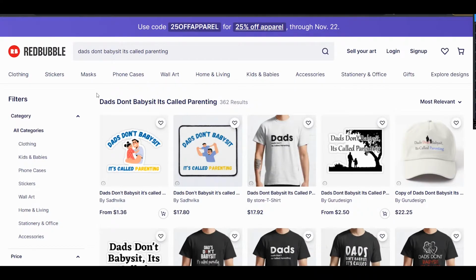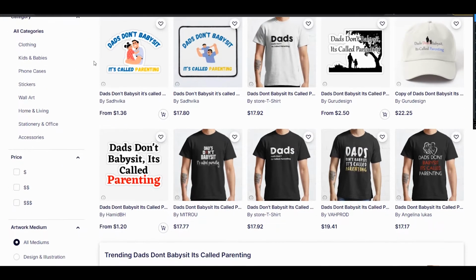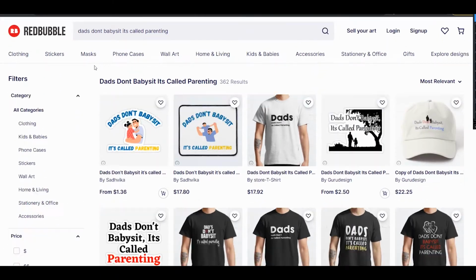The next design is an evergreen design, and it's a parenting design. The search term is dads don't babysit. It's called parenting. And of course this is a design for dads and for parents. Yes, of course there are a lot of parenting designs, but exactly this phrase, I think, is not very old. I didn't see it years ago, so now it's a good time to make some designs for this phrase.